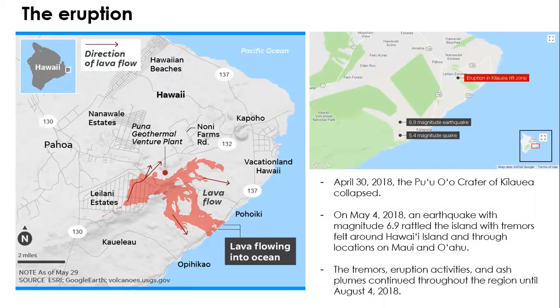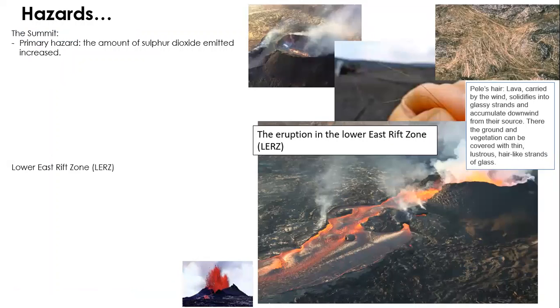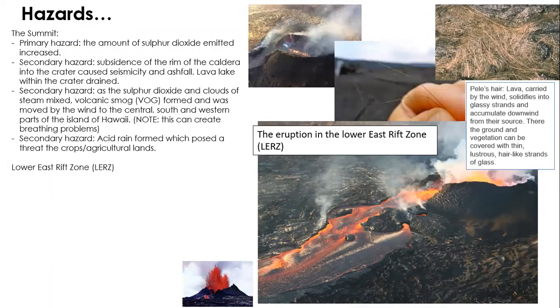Now, at the summit of Kilauea, sulfur dioxide was released. The rim of the caldera also subsided, so it sank inwards, and the lava lake drained as the lava was being released through fissures across the lower east rift zone.